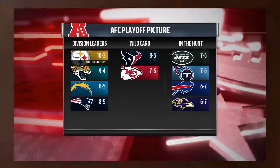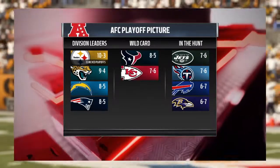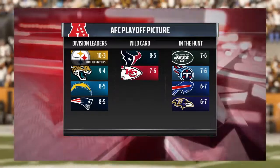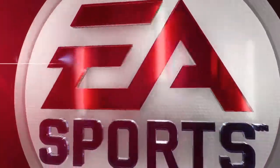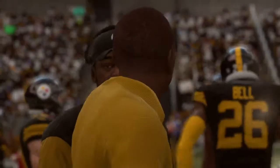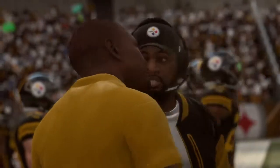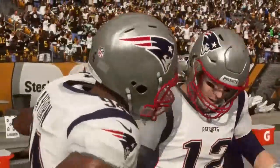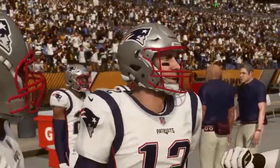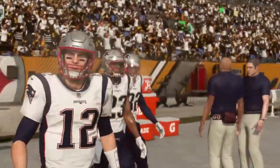Charles, we look at this Steeler ball club entering play. They've been cooking these last couple months, winners of 7 of their last 8 games. And if you extrapolate that out to a full season, they'd be 14-2. And anyone in the NFL today would sign up for that. On the other side of the field for the visiting Patriots, they're hitting their stride of late, winners of 3 of their last 4.